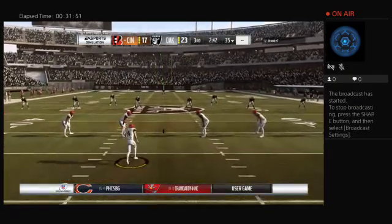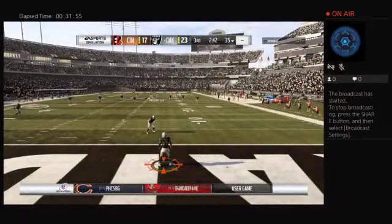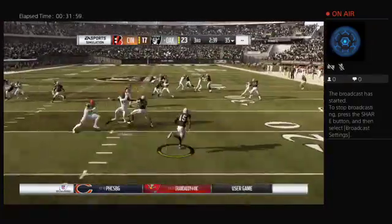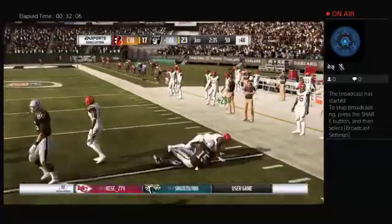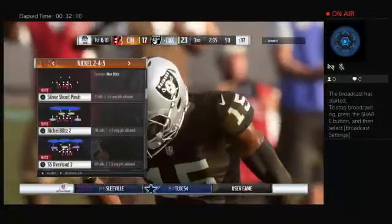Bullock out now to kick this one away. This is fielded a few yards into the end zone, and they'll have excellent field position to begin this drive as he's all the way up to midfield at the 50.